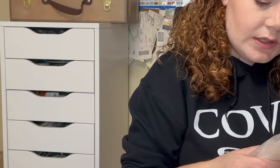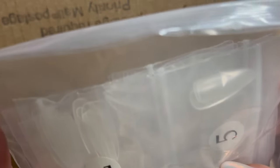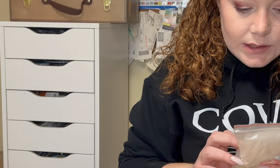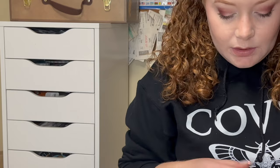Okay, so let's look at these tips here. This one is Sculpture Almond Medium, which I'm pretty sure I have. Okay, and then these ones here are round, which I know I have. And then this one is XXL Coffin. These ones I'm pretty sure I don't have in that pile there. But let's give her a go. I think I just have the tapered coffin.